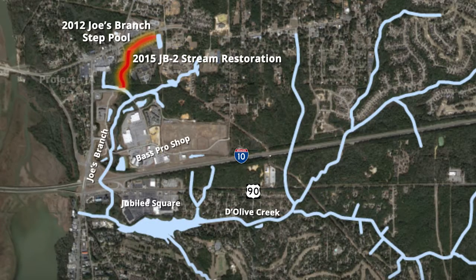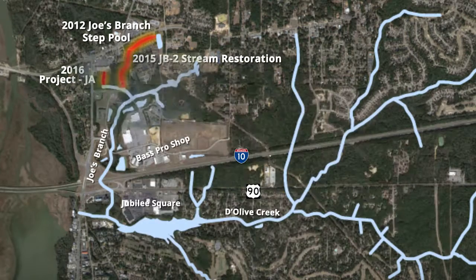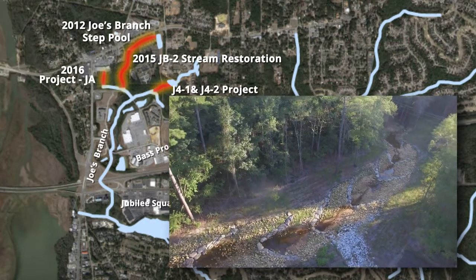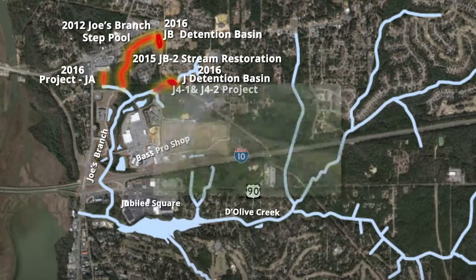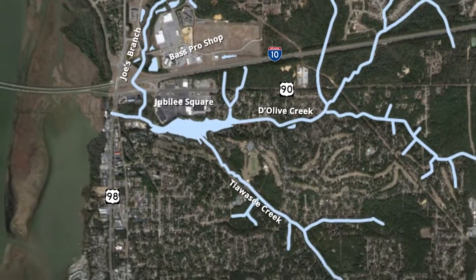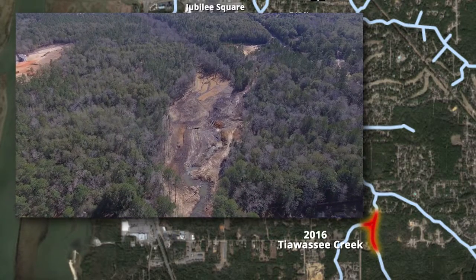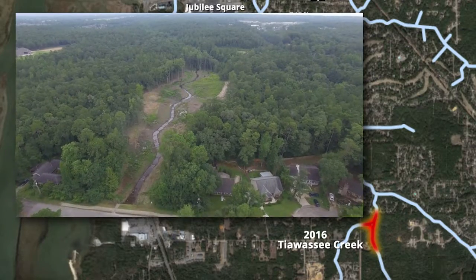Restoration of tributary JA behind Kane's Piggly Wiggly, tributaries J42 and J41 downslope of Westminster Gates, and 2 stormwater detention basins upstream are currently nearing completion. In early 2016, the NFWF grant and Coastal Impacts Assistance Program dollars secured by the City of Daphne were used to restore the 1,400 degraded feet of Tiawassee Creek, completed in April.